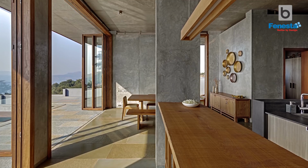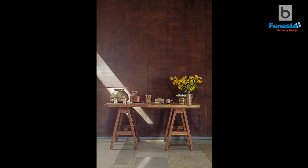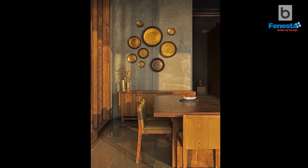So we used a great amount of restraint in the interiors of this house because we wanted the interiors to flow with the architectural narrative. So we sourced things locally. There were brass and copper vessels which we sourced from Nasik, Bidri ware from Aurangabad, all sourced within the state of Maharashtra. We said, look, let's look at the craft of Maharashtra for this house.